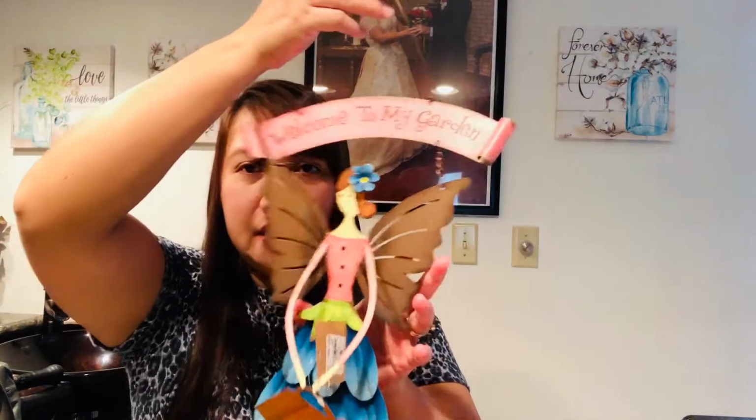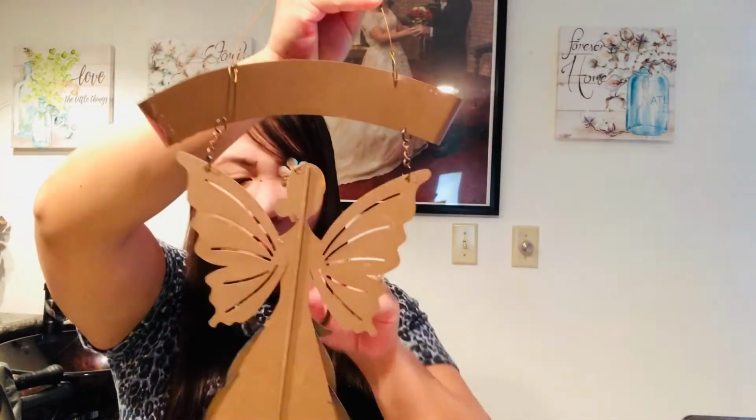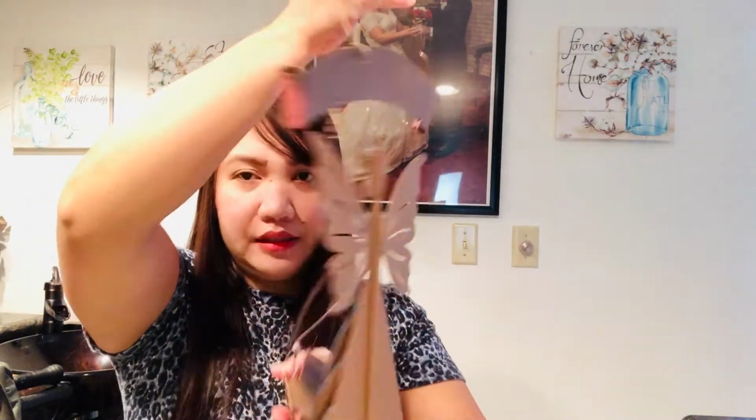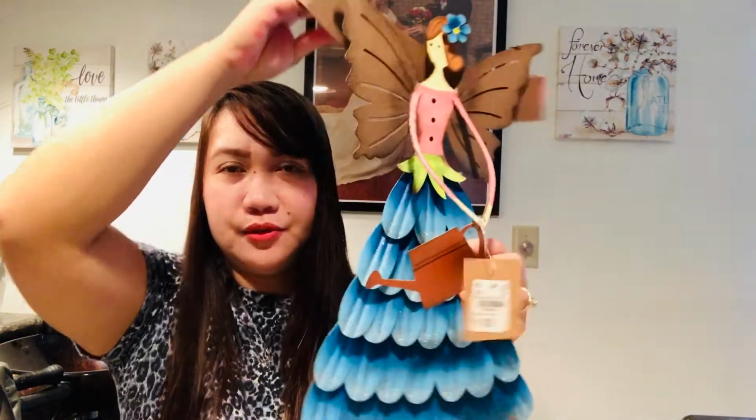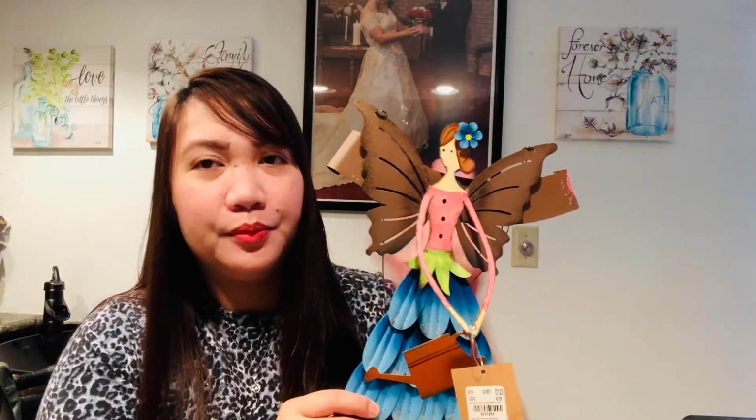I also got these. It says, "Welcome to my garden." So how much is this? This is $7.99. So I got this for $7.99. I'll be using this to put in our backyard.